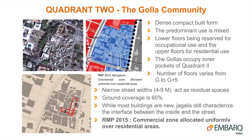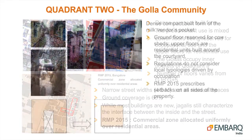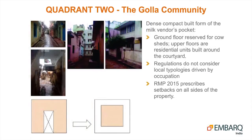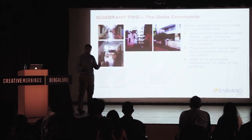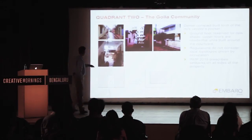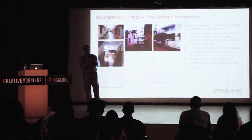And then again, we started to map the Golla community, and what is really interesting is, the Golla community has developed a system. They're milk vendors, alright? So they produce milk, they have cows, and you will see all the cows go out in the morning, they come back in the evening. The cow shed is actually on the ground floor. So their buildings in some ways are facilitating the function of milk vending. The cows are on the ground floor. The family lives on the first floor. And on the second floor is where they do all the milk products.